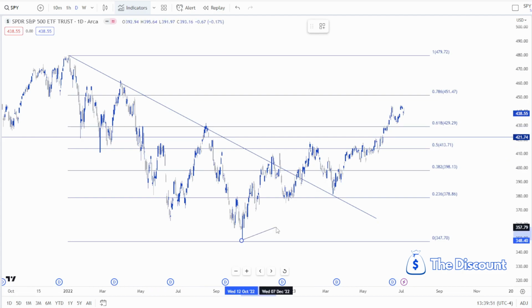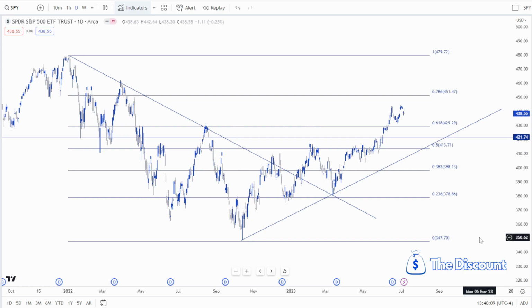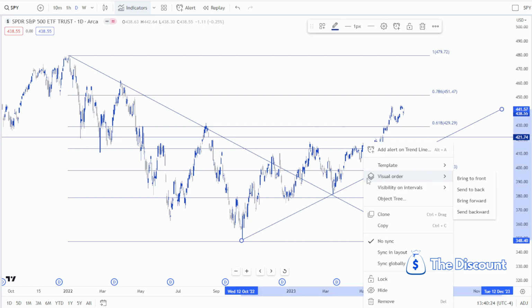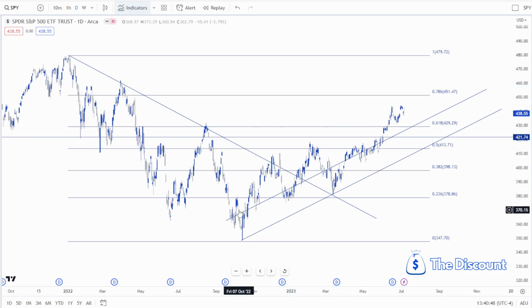Well, I want to draw a new trend line for everyone. Let's start with the market bottom back in October of 2022, and let's draw it and connect it right here. I'm a big believer in major trend lines and major levels. Simple price action analysis. Let's go ahead and clone this trend line and put it right here. As you can see, it is an important area. It was finding overhead resistance. It found support. It found overhead resistance. It broke out, found support, so on and so forth.